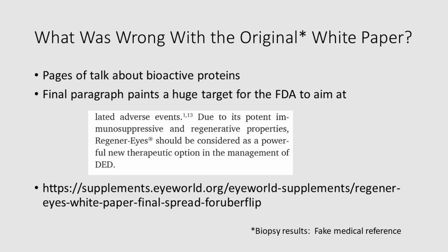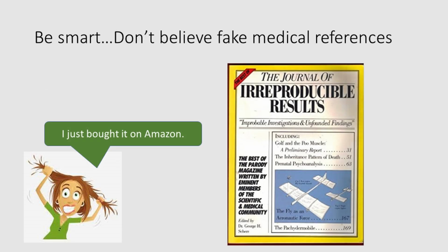Specifically, the last sentence. "Due to its potent immunosuppressive and regenerative properties, Regenerize should be considered as a powerful new therapeutic option in the management of dry eye disease." So you really cannot describe your product as a potent immunosuppressive with regenerative properties and then sell it as an over-the-counter product, whether or not patients realize it's being sold as an over-the-counter product. And if you don't believe me, there's the link. Be smart. Don't believe fake medical references.